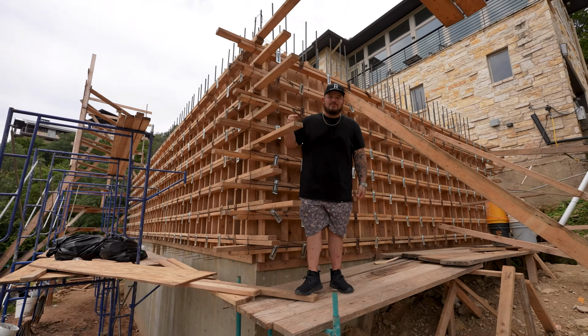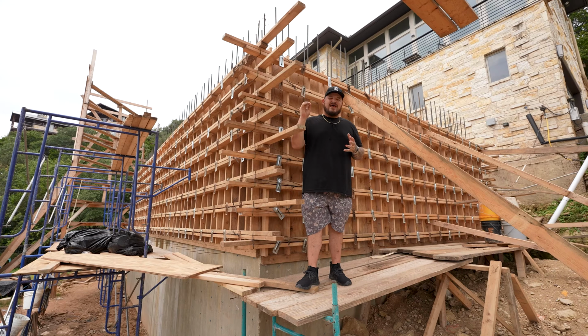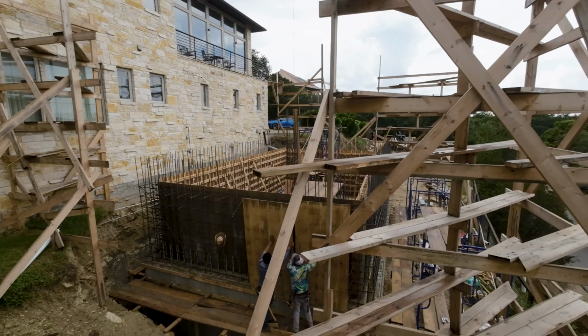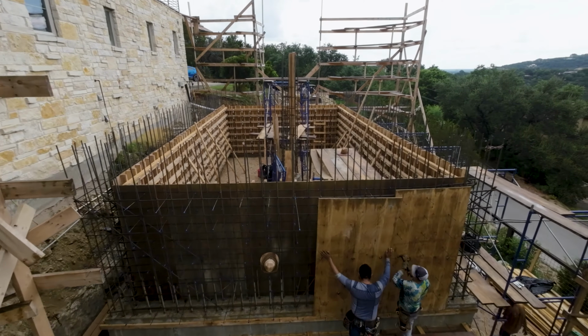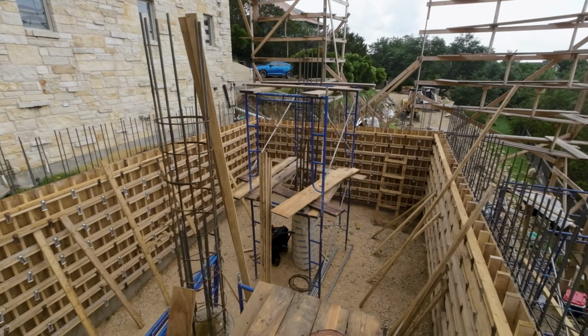The $1 million pool. God, I love this project. It is just such an amazing feather in our cap for our portfolio. And every time I come out here, I'm just like, oh my God, we're doing this. It feels like we're doing some big time construction. Heavy earthwork, tons of concrete. The rebar on this thing is nuts.